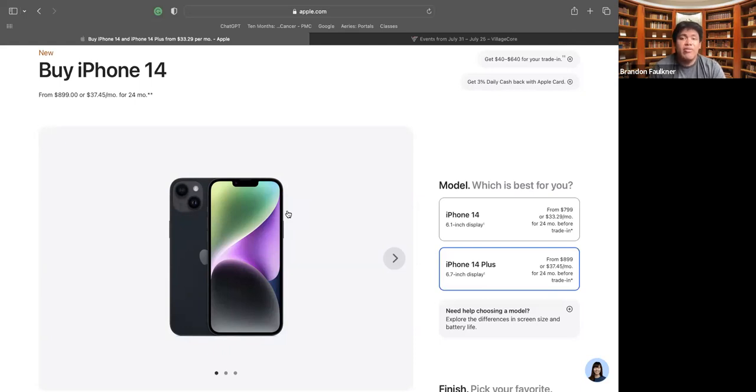Now that you have that set up, Apple will either begin transferring all of that data, or it'll begin to walk you through a few more steps if you don't want to transfer any data over. It'll ask you basically preferences on what you want with your iPhone. It'll ask you whether or not you have accessibility needs that need to be met.